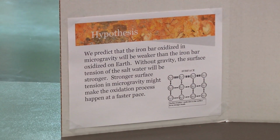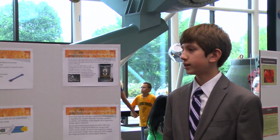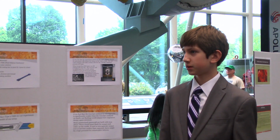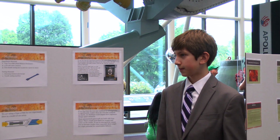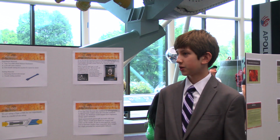Interesting. So is this experiment scheduled to fly? Has it flown already? No, it has not flown yet. It's going to fly, I think, sometime in November. That's pretty good. Well, I wish you the best of luck in your experiment. Hope you find out everything you need to find out. Good job. Thank you.